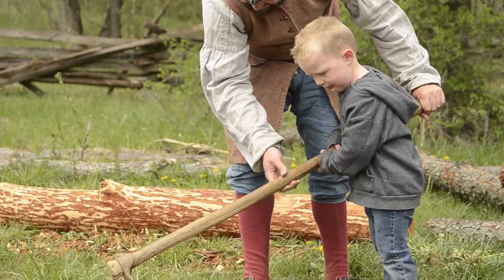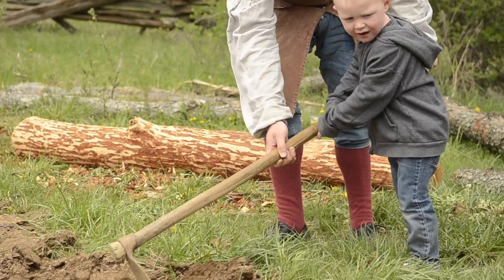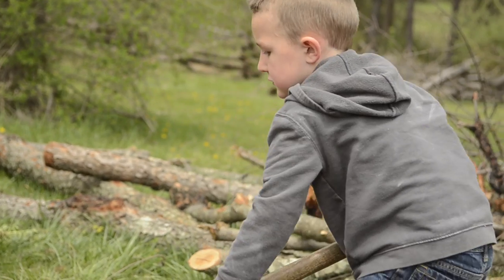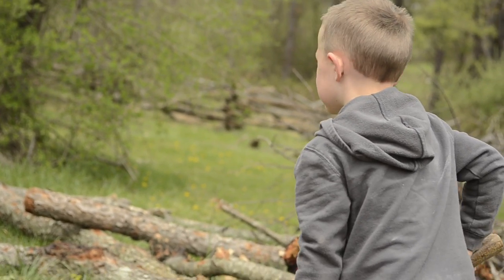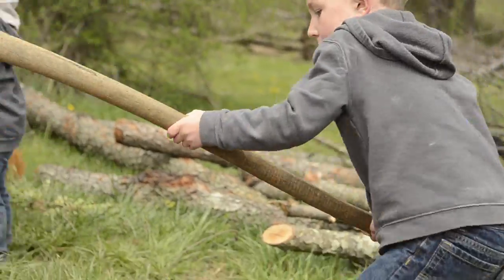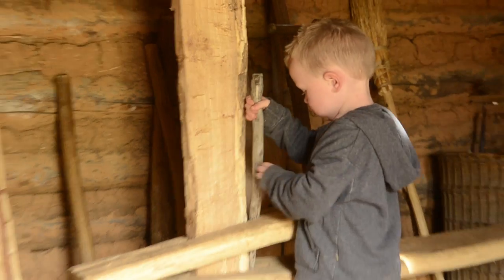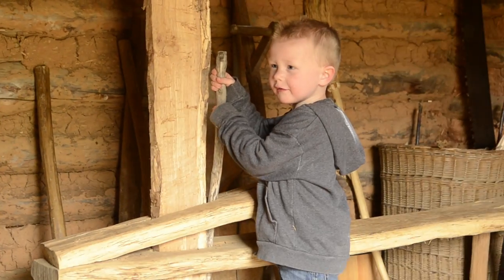Wants you to pretty much do it to get credit. He gets the experience of actually holding the tool, though. Joseph, what are you doing? With some school groups, I'll be helping out when we're splitting logs, things like that. Some kids are so small they can't. Peter, what is that? A shaving horse.